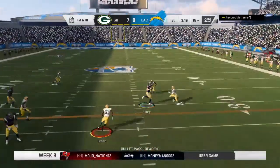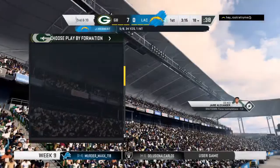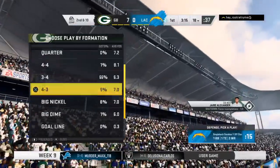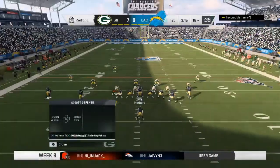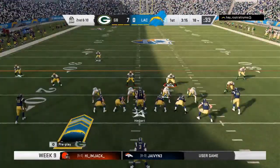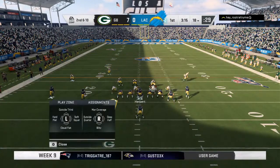Throwing after the interception, Herbert, and that is incomplete. He couldn't hold on through the contact. Brings up second down. You get a tight end like this, and you know he's used to dishing out punishment, but here, he's one that has to absorb the contact, and as a result, unable to hold on to the football.